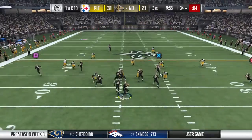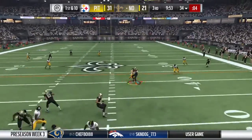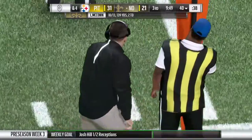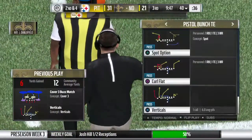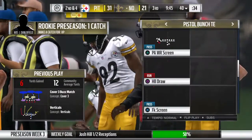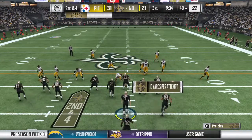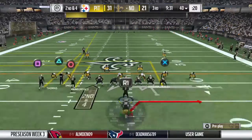The play clock's running down. McCown looking to throw. And Josh Hill has it. 6 yards on the pickup, and it'll be second down. Now that's staying ahead of the chains. Really good pickup on first down, hitting the tight end there. Now it brings up a second and manageable. Just found a hole in that zone.